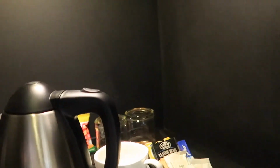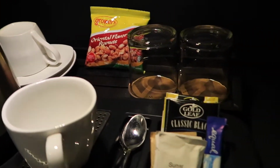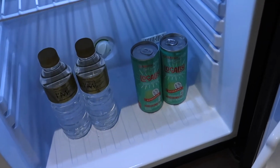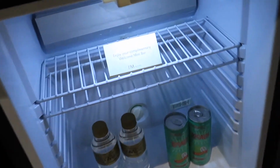So we close that up. Then right next to it is the bar, or tea and coffee making facilities. Everything is complimentary, with peanuts in there. And they have the fridge. That's why they said it's complimentary, because it's only juice and water in the fridge. There you go.